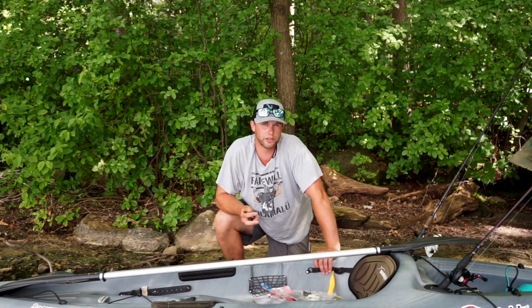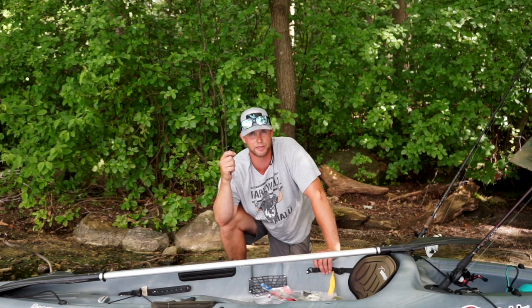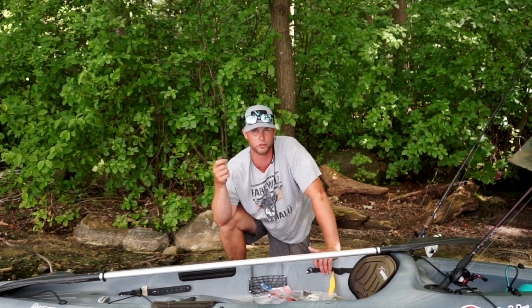Also, one other thing that you want to keep in your box is a little pair of cutters. I got these for like $6 on Amazon. I've had them for 3 years. They don't cut braid the best, but they work, and if I lose them, it's not a big deal.